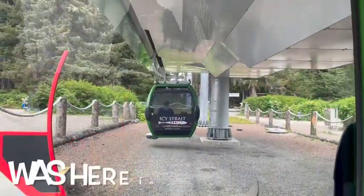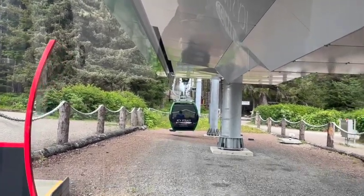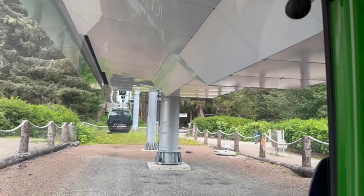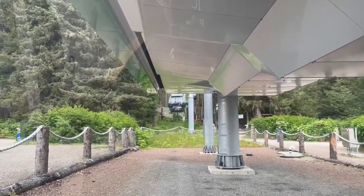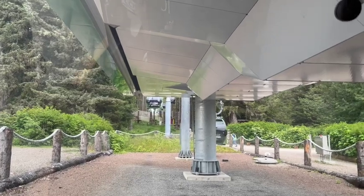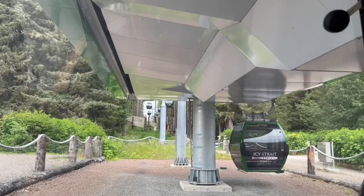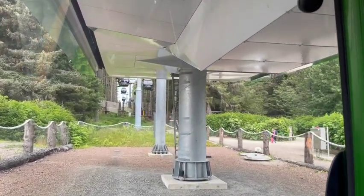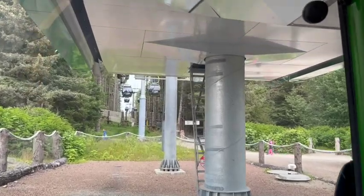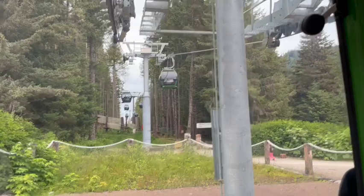Back on the Icy Strait Point gondola. This is the free version, the green one. When I got off the boat earlier today, the lines were crazy. So I walked over to the other gondola, and the rides were even crazier. We'll see how they are this afternoon, because I just walked right on this one. So let's go for a ride. No snow this time.